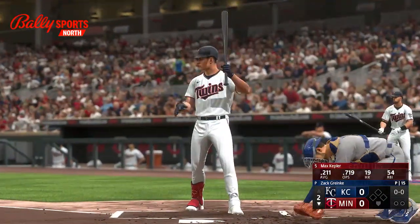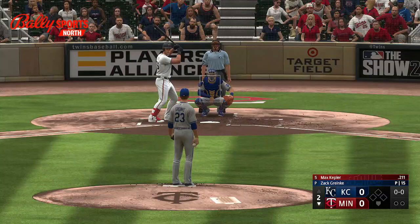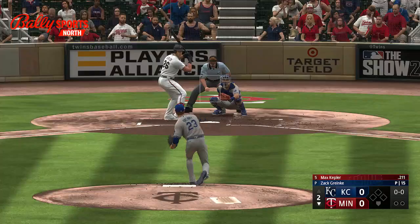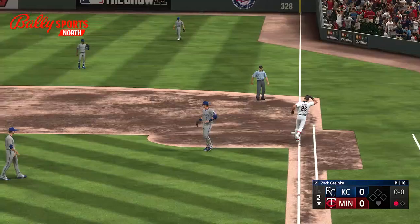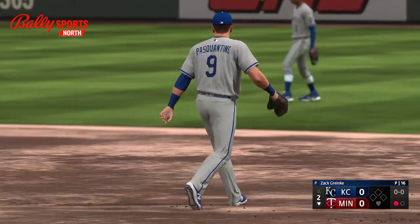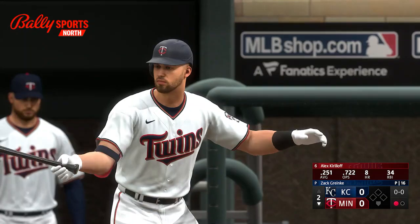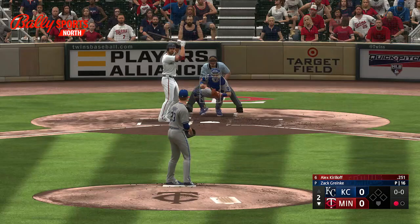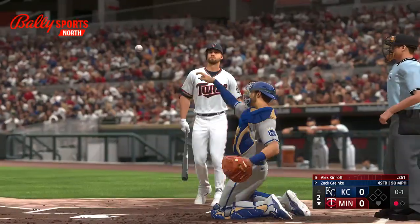Bottom of the second. Now batting Max Kepler. Leading off for the Twins, the right fielder, Max Kepler. The right-hander back to work. That one to first. Pasquantino handles the chance, and he takes it himself for the out. Batting fifth, the left fielder, Alex Kirilloff. Here's Alex Kirilloff. That one's in there, 0-1. 0-1's the count.